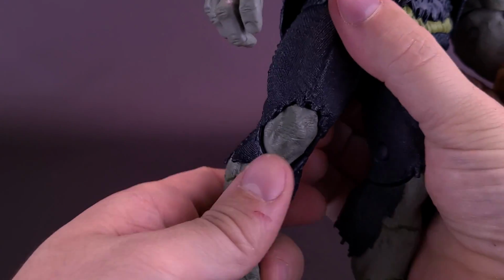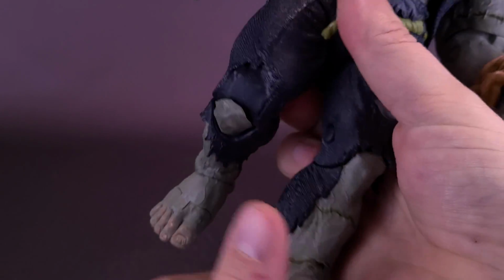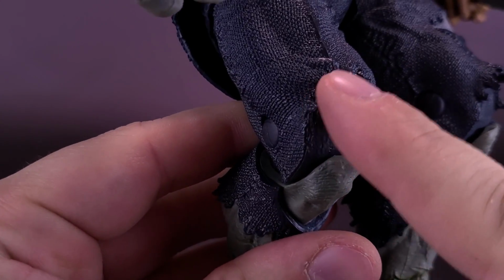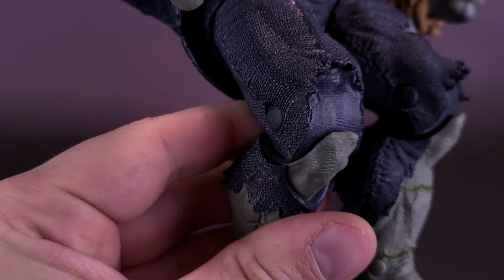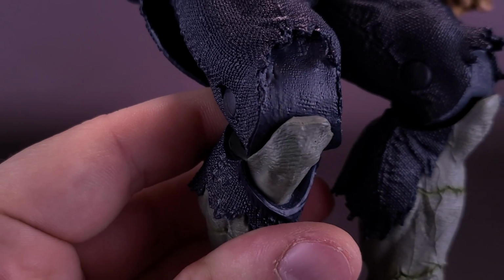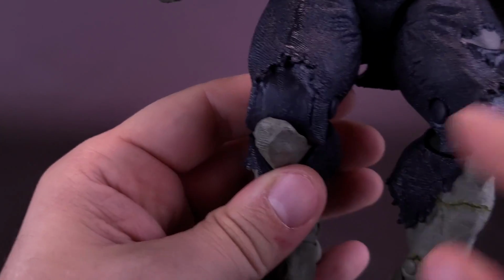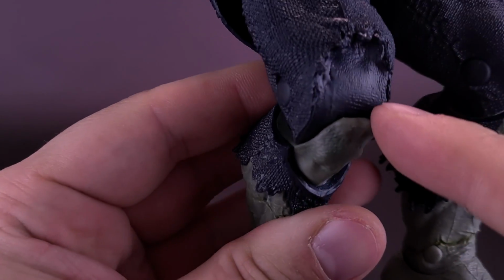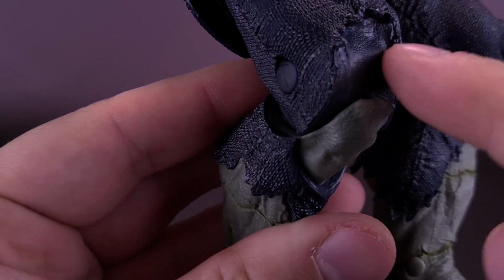One thing I did want to mention, though, and it's going to talk more about the articulation of the figure, I'll do it right now, is when you bend the knees, this is the section where, of course, the ripped open areas of his knees are. I wish they could have found a way to go in there and paint this gray. Obviously, when you're bending, this would just be a continuation of his kneecap, or I guess the bottom of his thigh. I wish they could have colored it in here as well.